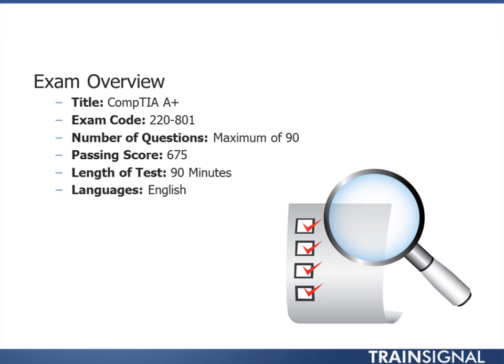But the information as it is presented today is that there will be a maximum of 90 questions on the exam. The passing score is a 675. Now, this is not 67.5%. Because they say on the site, and this can be a little bit deceiving, it talks about a 900 scale. But what's not clear, and this is somewhat intentional, a lot of the different certification vendors have gone to this: what does that mean on a 900 scale?